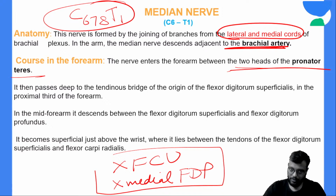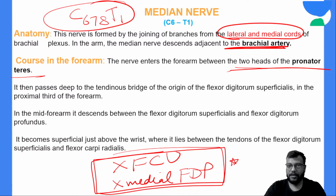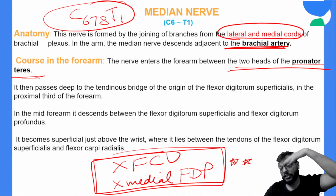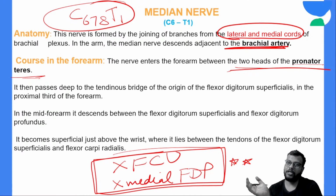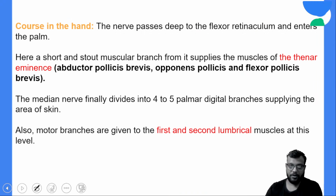Okay, the median nerve does not supply these. The nerve enters the forearm between the two heads of the pronator teres. It passes deep down in the forearm, between the flexor digitorum superficialis and the profundus, and near the wrist it again goes superficial, just beneath the flexor retinaculum, where it enters the palm, and then it gives branches to the thenar eminence.